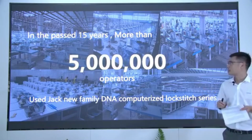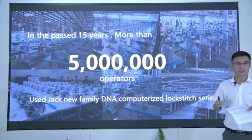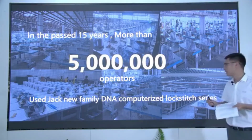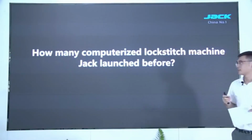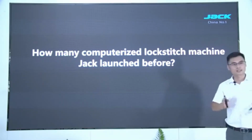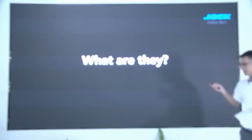In the past 15 years, more than 5 million units have been sold. Of course, that means more than 500 million operators use the Jack new family DNA computerized lockstitch series. And during the last 15 years, how many computerized lockstitch machines has Jack launched? That means what's the history of Jack computerized machines? Let's come to this page and see what they are.